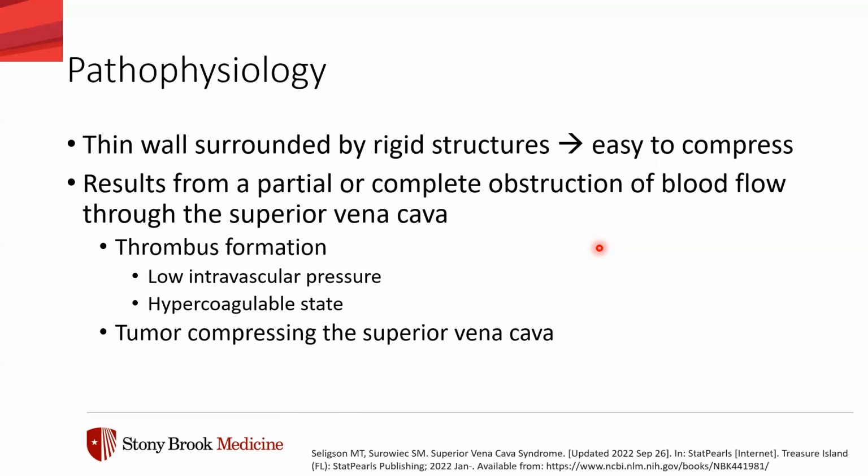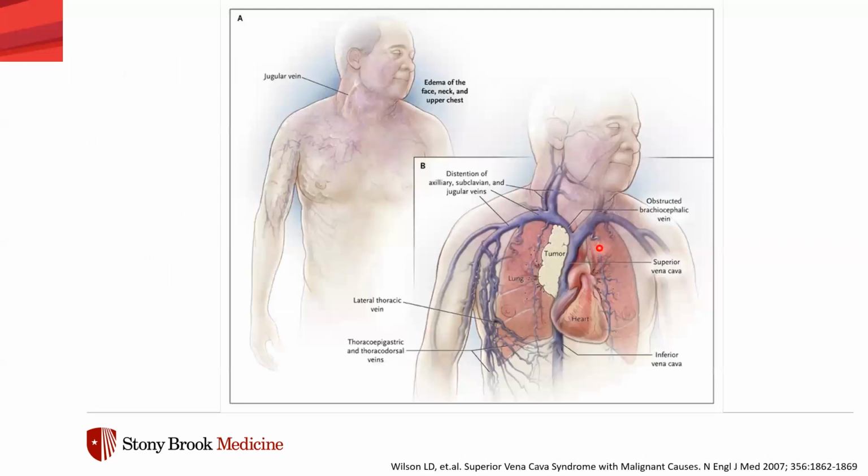In patients who have cancer, the genetic changes that cause cancer can increase the activation of clotting factors, putting you in a more hypercoagulable state. So that's something else to take into consideration. Or you could have a tumor that's physically compressing the superior vena cava. This is a nice photo illustrating it. Here's your tumor, this white thing over here that kind of looks like a pancreas. Your superior vena cava is right here, and the tumor is sitting right on it, compressing it.